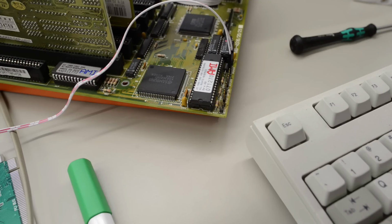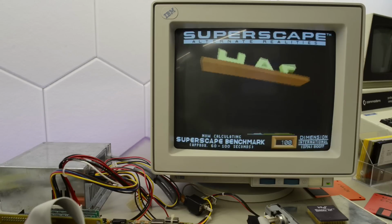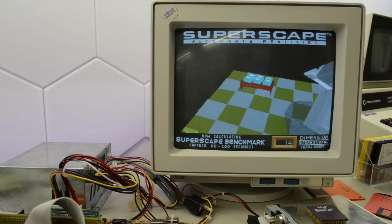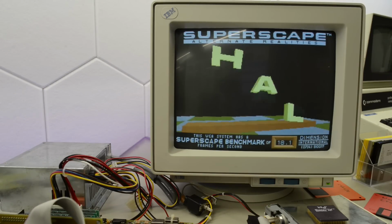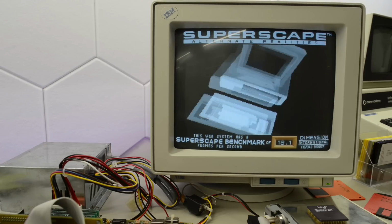And I just realized what might be the problem here. This board has a turbo switch, and on some motherboards the pin headers should be shorted to get full speed. So let's try that. And we're back at 3D benchmarks. Let's see what scores we get. Haha, 18.1. So it was a bloody turbo switch. How could I miss it?